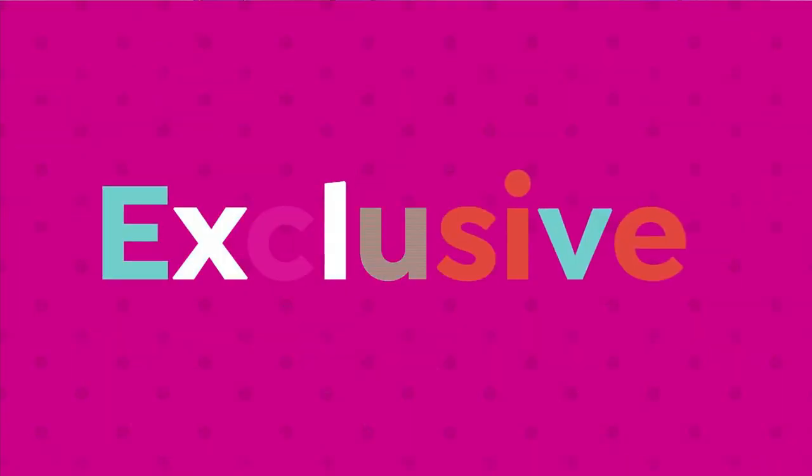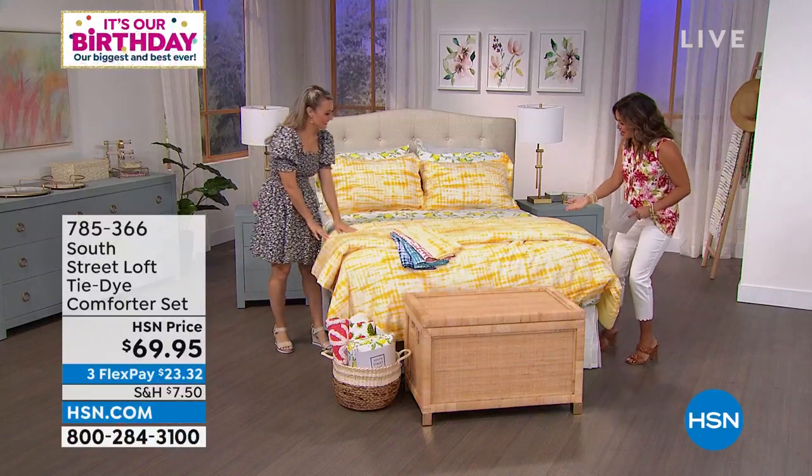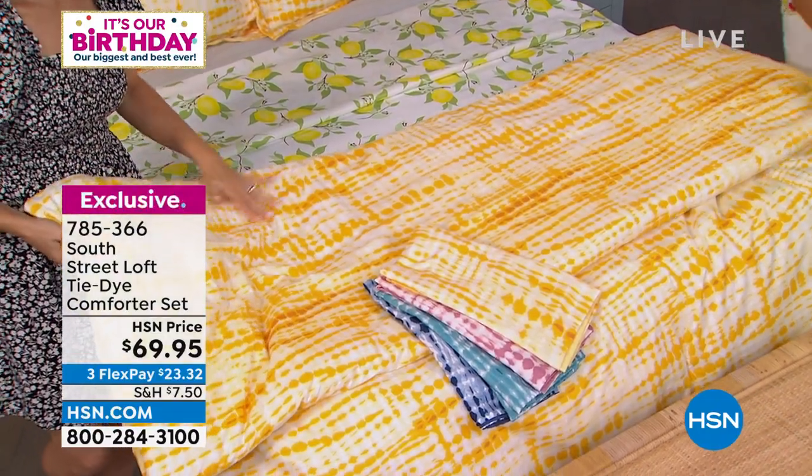All right, so that's coming up in just a bit, but we've got to talk about this brand new comforter set. So pretty. First of all, it is like a shibori tie-dye ombre. I mean, such intense, rich, vibrant colorways. It's solid on the other side, though.